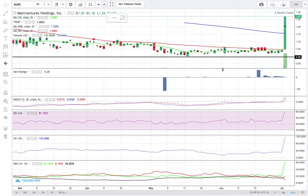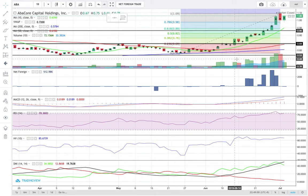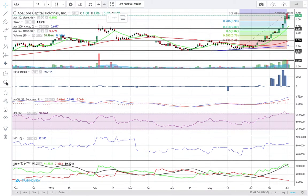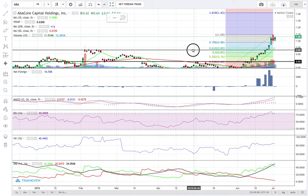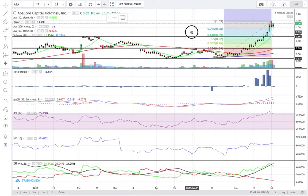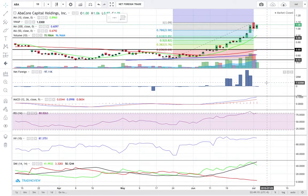Next, we have ABA. ABA closed today at 1.06. Support is at 0.86. Resistance, the psychological resistance, is at 1.42. Is the 10 SMA MACD combo, are the conditions still true? Yes, they are. How about the 4-point criteria? Are they present? Let's check.